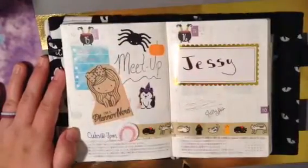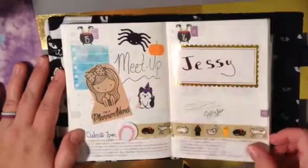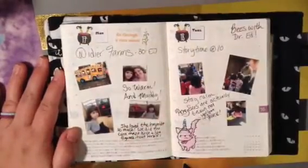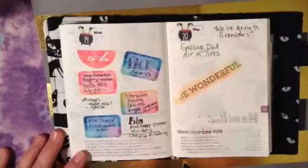We had our first planner meetup for the local planner group, and this was some of the free things that people had to give out. So I saved those. That was my name tag from that day. More pumpkin patch. We had a cool beekeeper come to story time at the library that day.